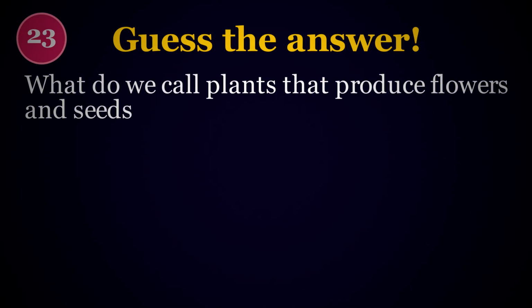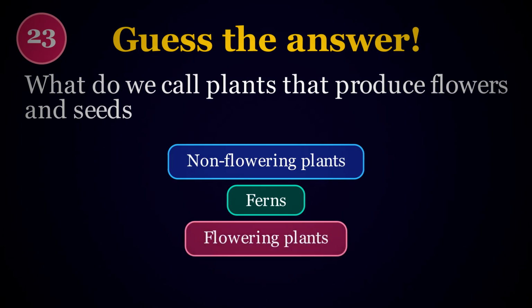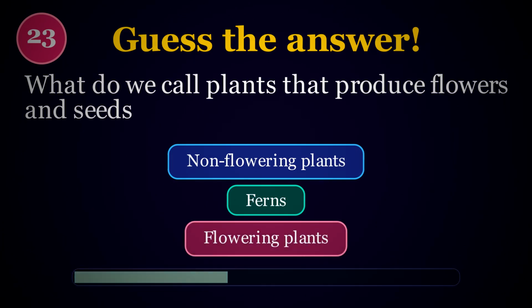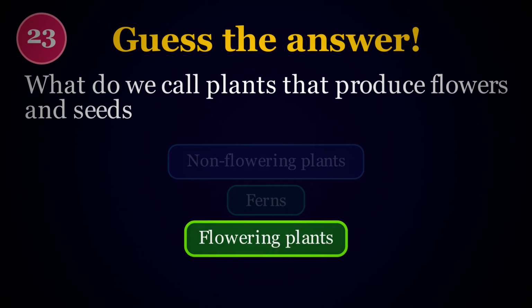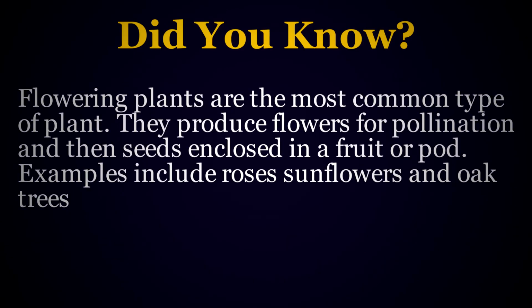What do we call plants that produce flowers and seeds? Non-flowering plants. Ferns. Flowering plants. The correct answer is flowering plants. Let's learn something new. Flowering plants are the most common type of plant. They produce flowers for pollination and then seeds enclosed in a fruit or pod. Examples include roses, sunflowers, and oak trees.